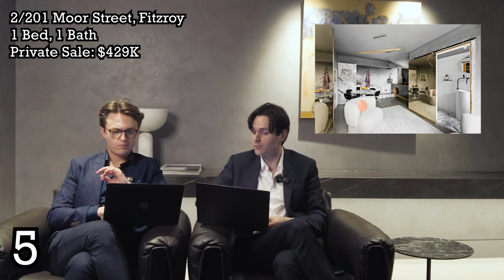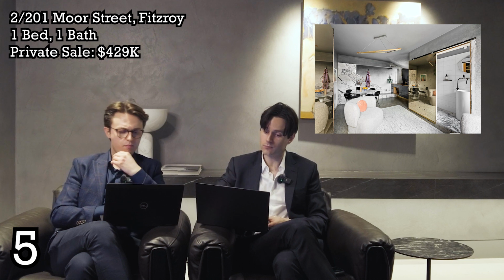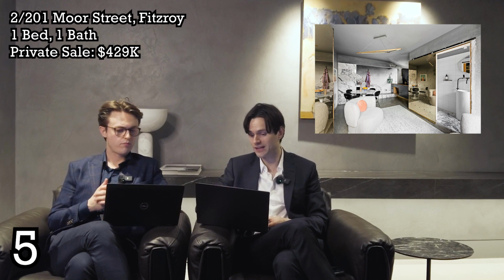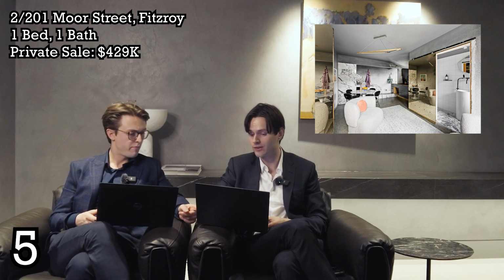Now, it is a studio apartment, so it is a tiny bit small, and with the pull-down bed, that may work, or potentially you could put the bed where that living room area is, and then maybe have a chair or one table there where you eat your dinner.